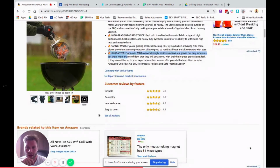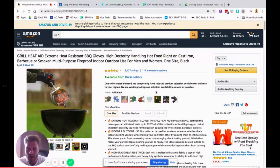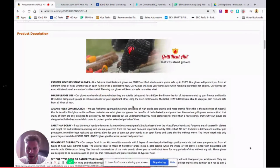Okay, so then I scroll down to the piece which I think holds the most benefit, and that is the A+ content. The reason I see this as the biggest opportunity within this listing is that A+ content is a hugely effective conversion tool, and on average we see between 5 to 10% uplift in conversion when clients introduce our A+ content on a listing.